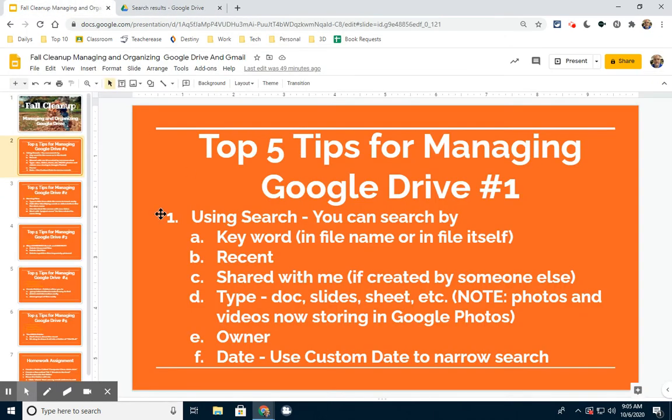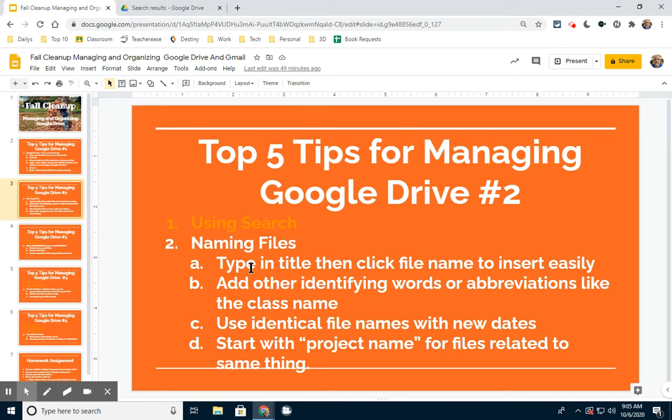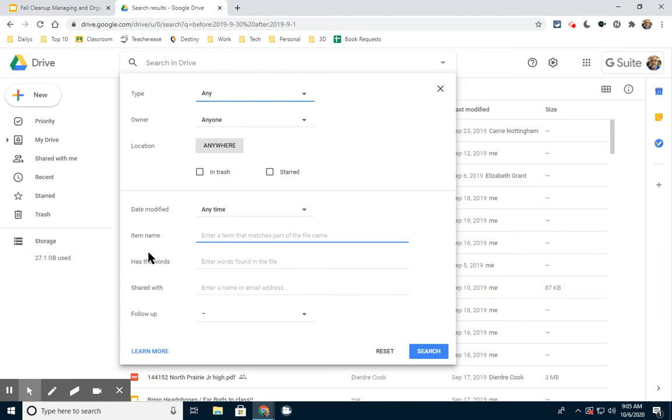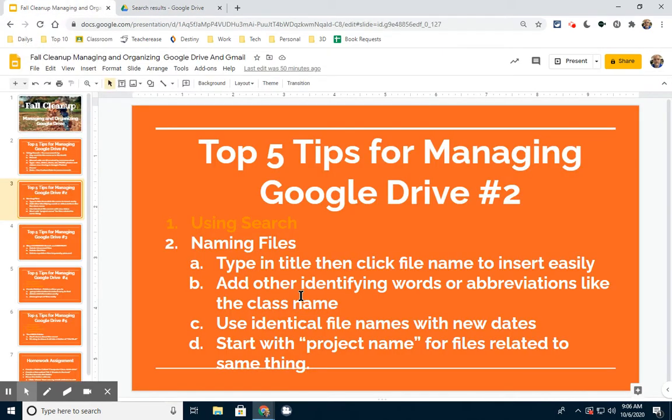All right, so tip number 1, using search. Tip number 2 is naming files. It is so helpful if I can search for something and I've got a file name that is easy to find. Again, back in Google search, if I go in, I can look in the file name for an inner term that matches part of the file name. That really helps me narrow it down a bunch, but that's only going to work if I have named the file properly.